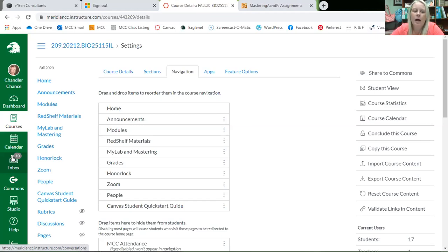And so I have the app for Canvas on my phone, but I do not have my notifications turned on. So while I can check that, and I check it several times a day, that's not something that will pop up as soon as y'all send me a message. So if you send me a message there, just know that it may take me some time to get you a response, okay?